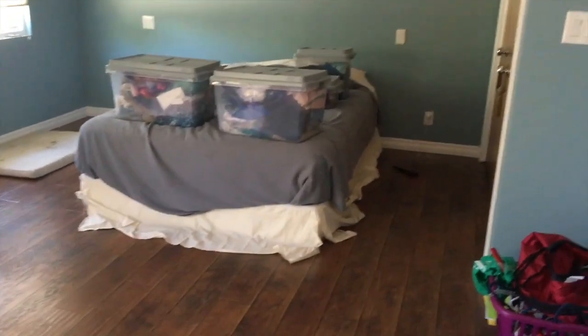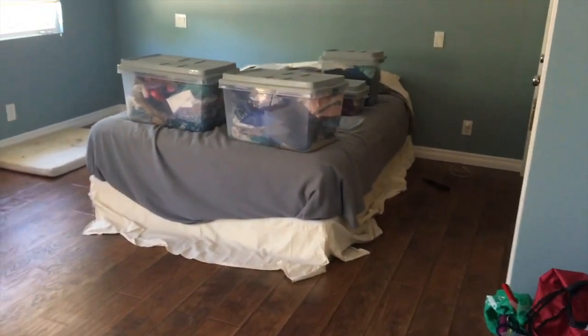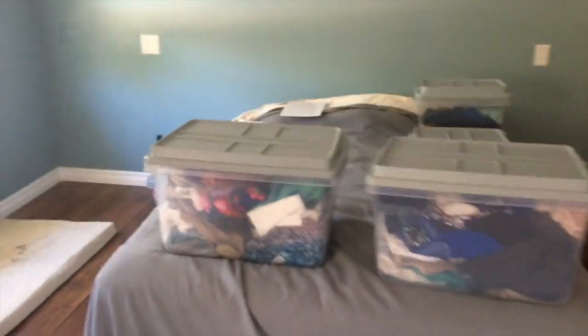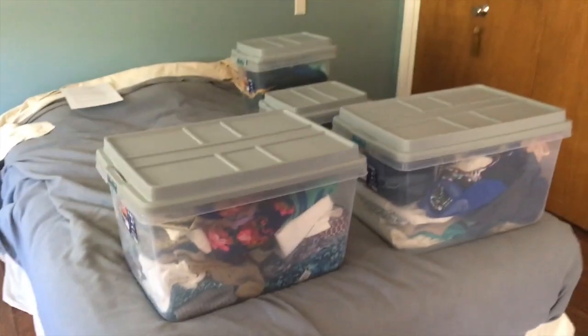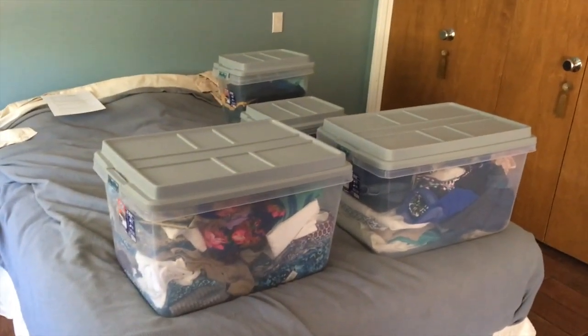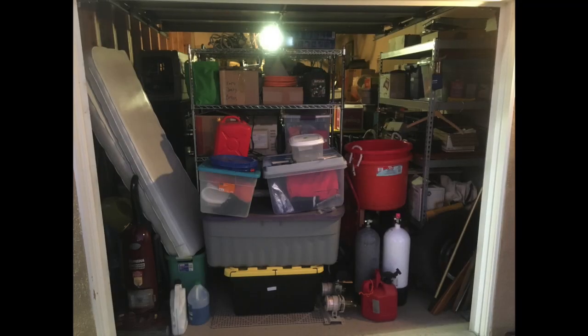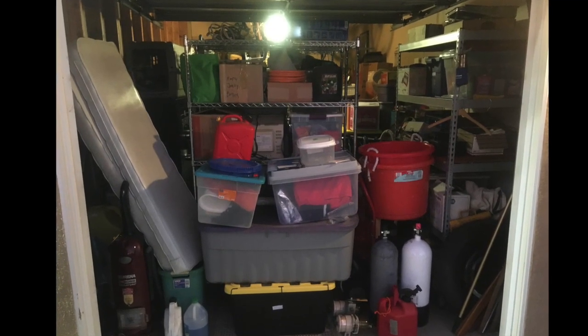And this is where we slept last night, just the box spring and mattress on the floor. These are our closets now, bins with clothes that are going to go on the boat. We were eventually able to get all of the stuff we're keeping into that small space, and the house is now rented out.